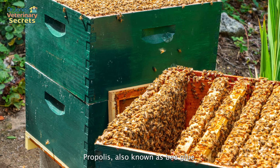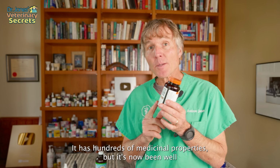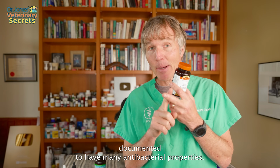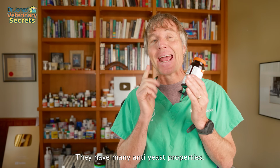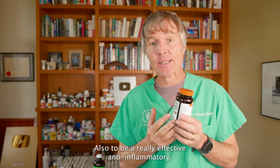Propolis, also known as bee glue, is what bees use to reinforce their hives. It has hundreds of medicinal properties, but it's now been well documented to have many antibacterial properties, to have many anti-yeast properties, also to be a really effective anti-inflammatory.